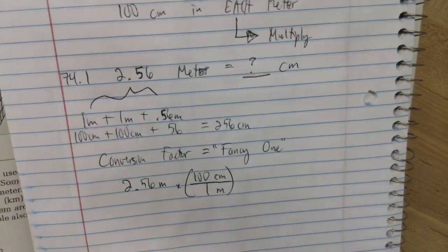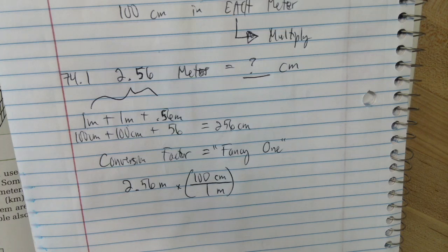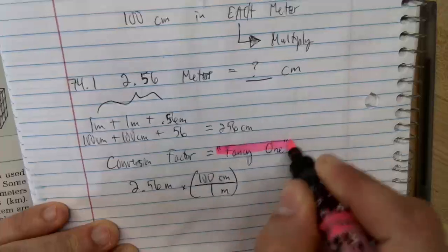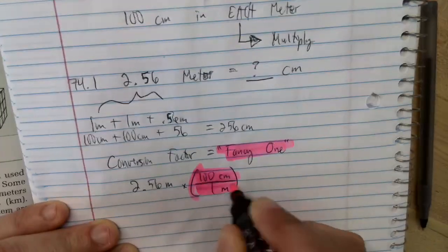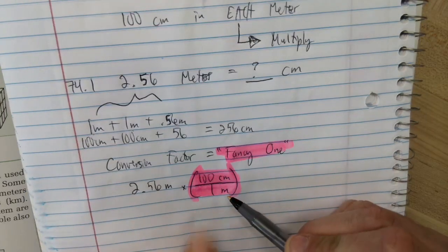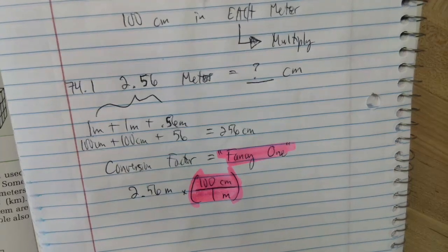Yes, it is. And when you divide something by itself, what is the answer? 1. So this part is what we are using as my fancy 1, but hopefully you're not going to miss out on what just happened. This part is all equal to 1, so I'm not changing any values. I'm not changing the distance that anybody threw it. All I'm doing is converting the units.